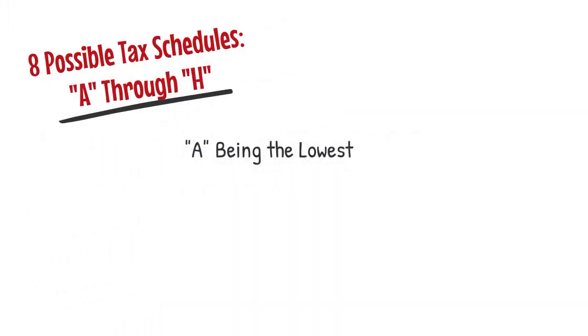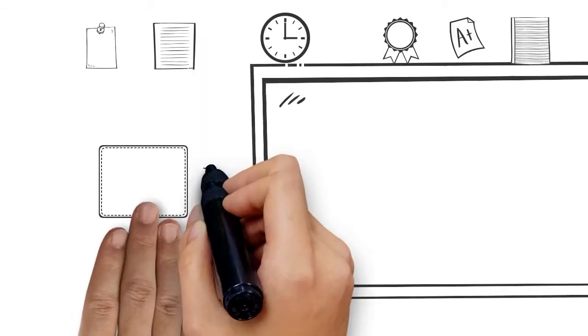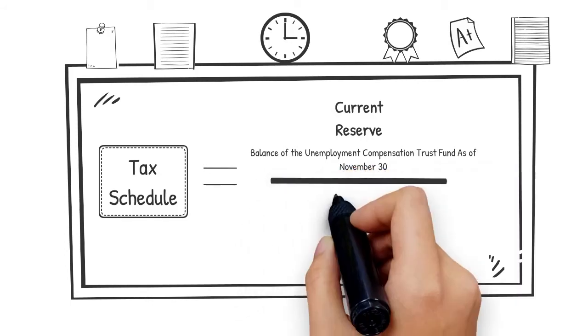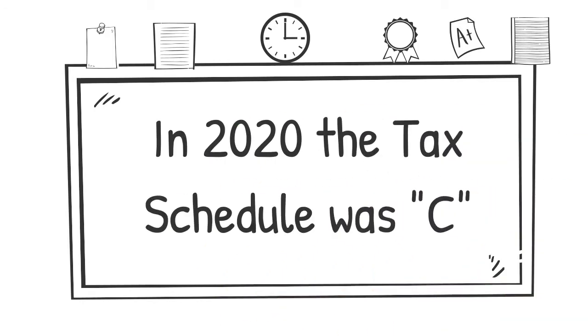There are 8 possible tax schedules, A through H, with A being the lowest and H being the highest. The tax schedule is determined by taking the current reserve, which is the balance in the Unemployment Compensation Trust Fund as of November 30th of that year, and then dividing it by the adequate reserve, which is the highest benefit cost rate from the last 10 years, times total wages for the last completed fiscal year, ending on June 30th. For example, in 2020, the tax schedule was C.